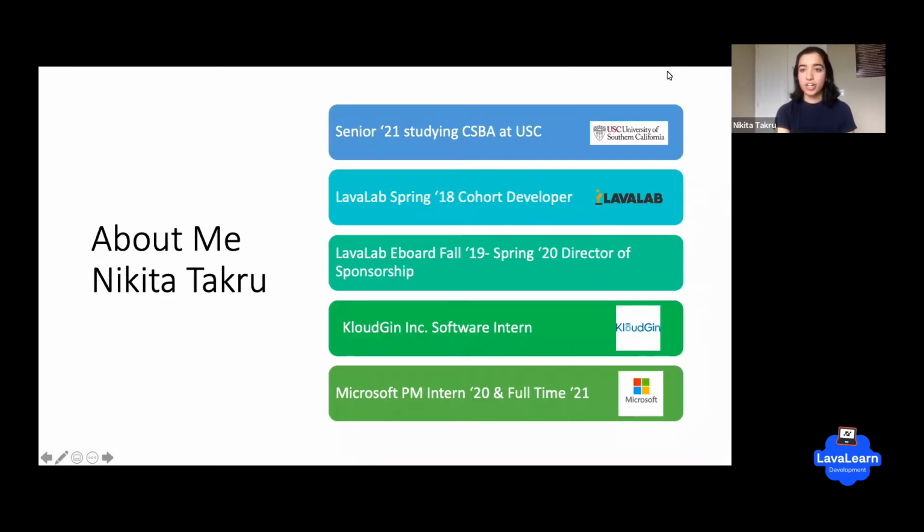So let's get started. I'm going to start out with a quick introduction about myself. I'm Nikita Takru. So nice to meet all of you. I'm currently a senior at USC studying computer science and business administration. My involvement with Lava Lab started pretty early, actually. It started as soon as I entered college as a freshman. My second semester in spring 2018, I joined Lava Lab's cohort as a developer and had a great experience.